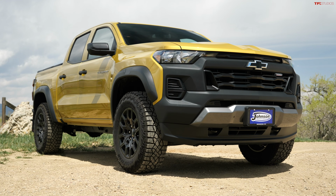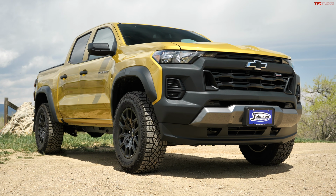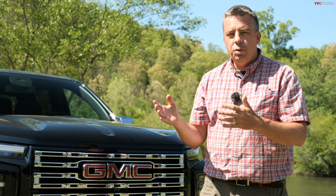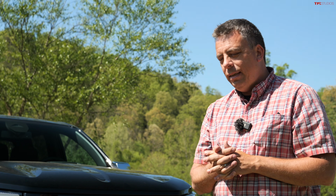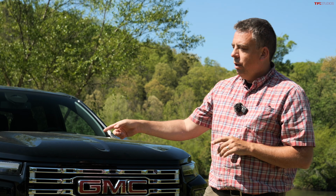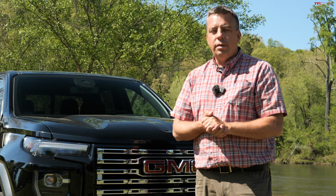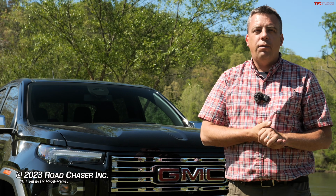So of course the final question, which one would you pick? Well, that's for you to decide. If it was my money again, I did choose the Colorado Trail Boss. I think I would still stay there. It's because of that basic price that I'm a fan of. But if you really love the way the interior feels, some of the appointments, I think you should also look at the GMC Canyon.